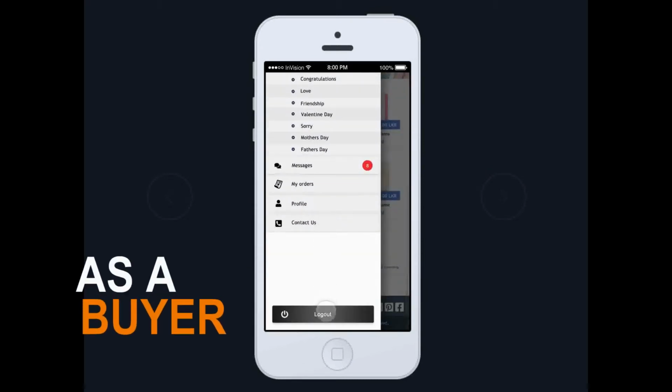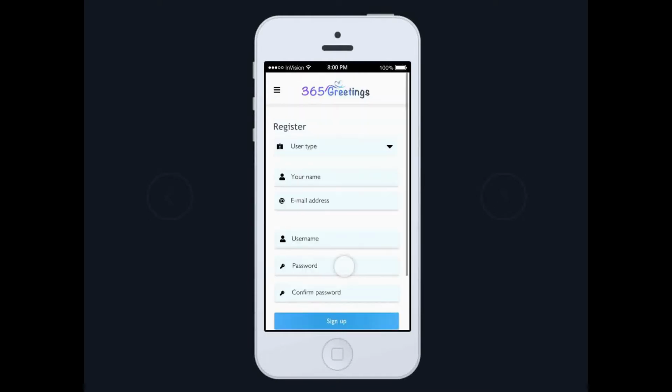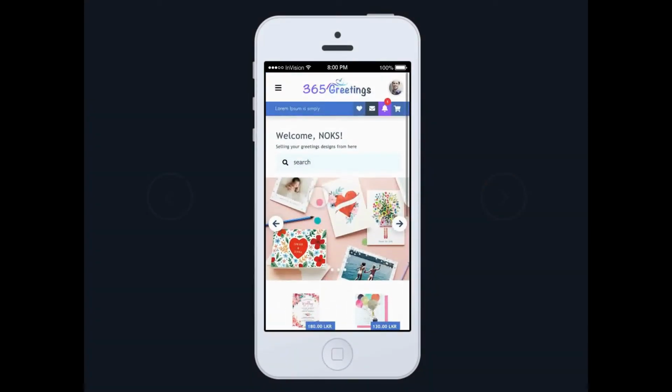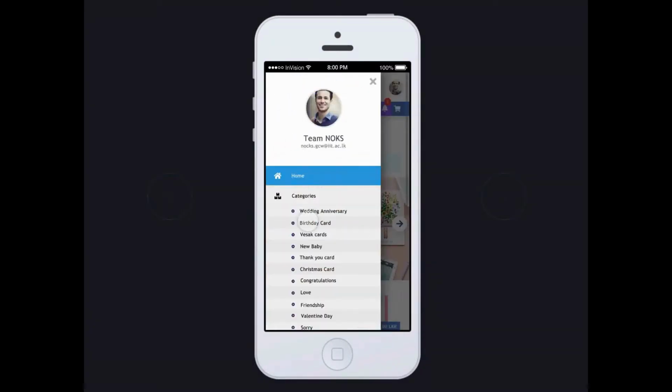As a buyer, you will be able to create your very own personal account. You will also be able to select from a wide array of products based on your interest. What more, you will also be able to request for assistance by getting in touch with our team.